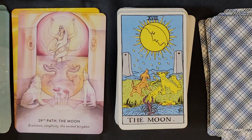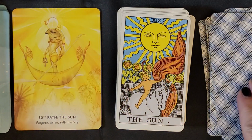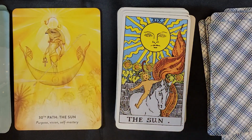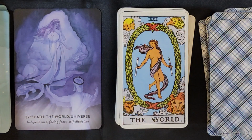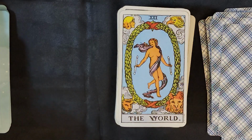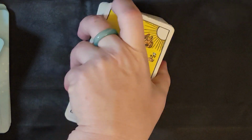The 29th path is the Moon: evolution, simplicity, the animal kingdom. The 30th path, the Sun: purpose, vision, self-mastery. The 31st path is Judgment or Aeon: fortitude, renewal, truths revealed. The 32nd path, the World: universe, independence, facing fears, and self-discipline. And that's the end of that card deck. So we'll go ahead and do the interview in just a second.